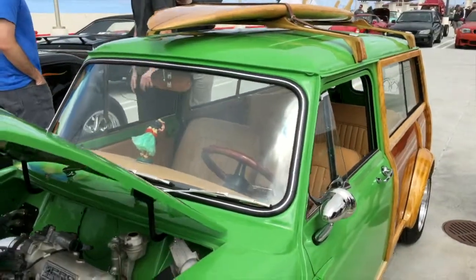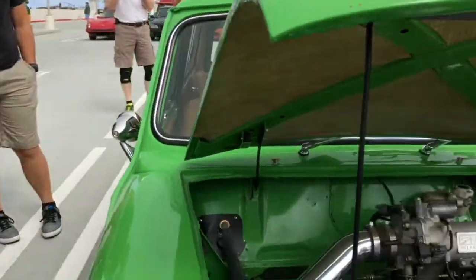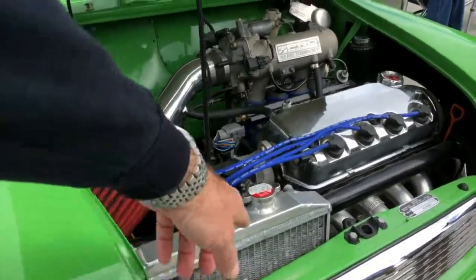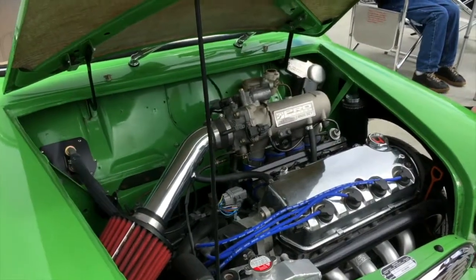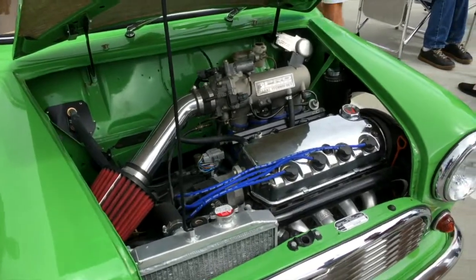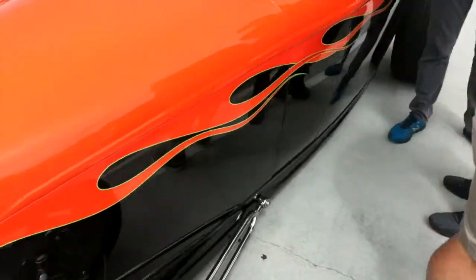Somebody's done a lot of work to this thing, little wooden surfboard and everything on that. Interestingly, they've got a different engine in it, and they've moved the radiator to a place that will actually work. Notice the radiator here. Mini radiators used to be over on the side, with the original engine, and they used to put the distributor right at the front, which is all well and good, except in England where they used to drive in the rain, and all of a sudden the ignition system's not working because it's all wet. So it's kind of cool.